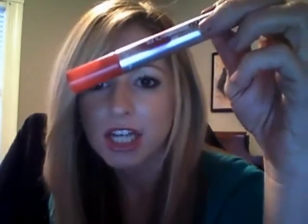This is the Color Sensational. Now I haven't had it very long, so I don't know if it's going to dry out, but I like it so far.